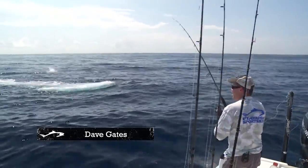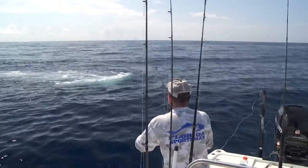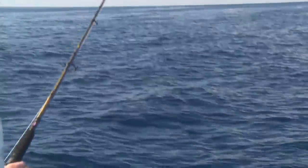Camera boat's right in the way. The fish is jumping. This is a better fish here. We just lost the sailfish. This is the bull we've been waiting for. Yeah, that's a good one. He ate the Yozuri. I pulled the hook right out of his mouth, right on the top water plug.